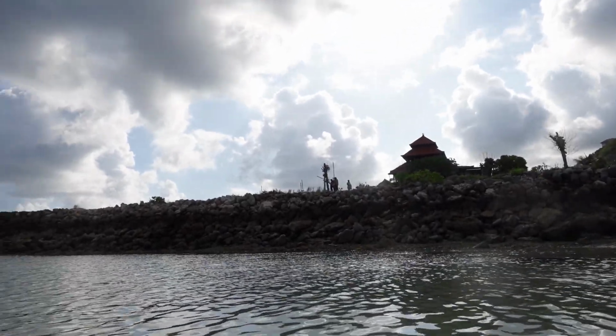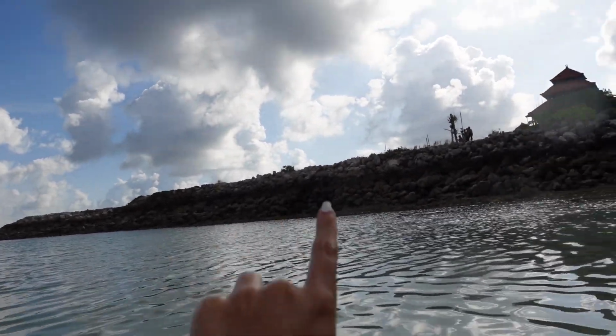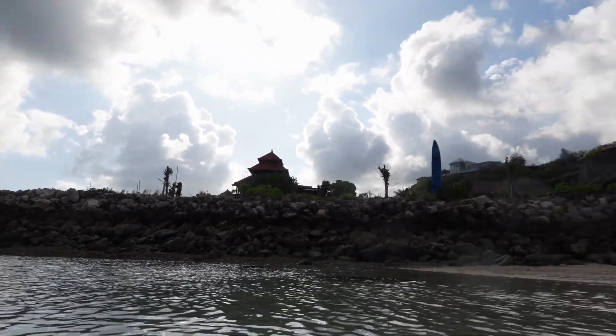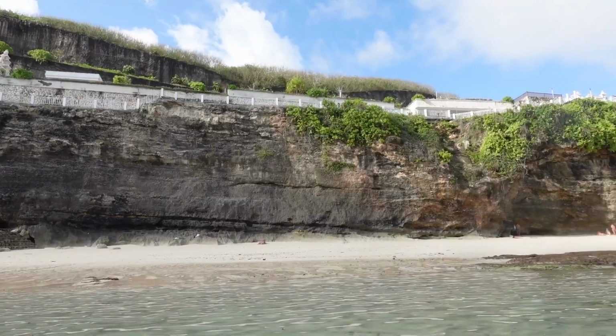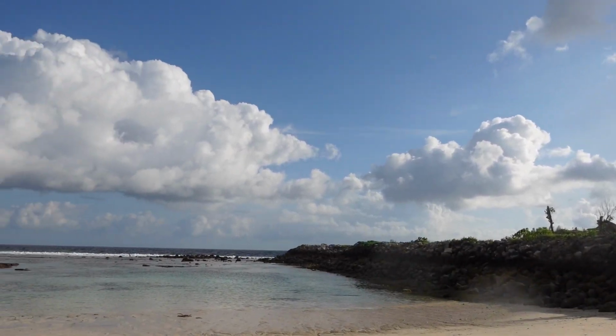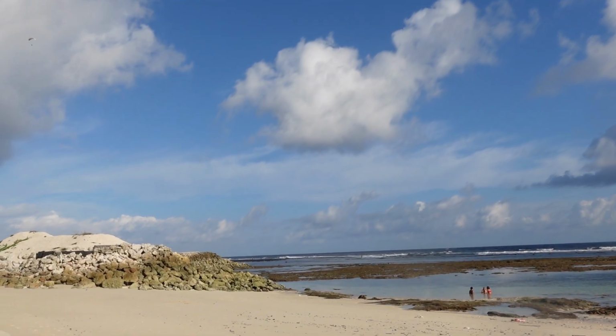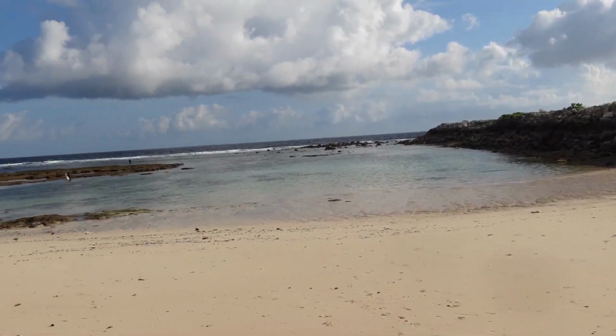If you come to Malasti Beach, there's a beach club over there that I just showed you. Then there's this pier and then you have to come across the pier and then you come to this beautiful beach. It's a nice white beach, but I prefer the other beaches like Suluban and Binging a little bit more. But if you want a beach for yourself, you can come here.